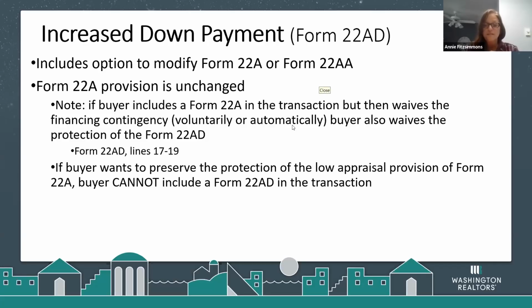So let's say that we have a buyer, a Form 22A financing contingency buyer. And just to be simple, let's say that they're an option B buyer and that their financing contingency automatically waives on the 21st day. And they have a 22AD in the transaction because it was a competitive scenario and the price was bid up over the list price by $40,000. And so the buyer said, look, I don't have $40,000, but I have $20,000. And so seller, I'll bring $20,000 over the appraised value to try and get to the purchase price if my appraisal comes in low. So buyer has Form 22A, let's just say they mark option B, and they have a 22AD, and on line 8, they write $20,000.